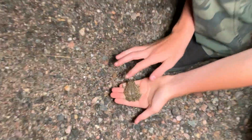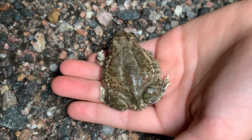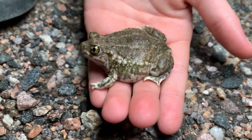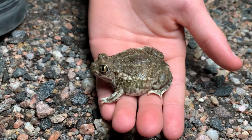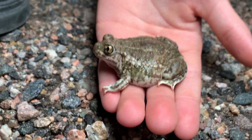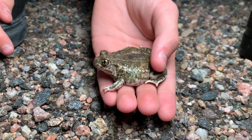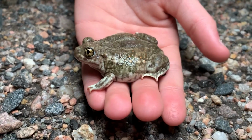All right, well, the tides seem to have switched because that is, what's this, number 5 right in a row? Our 5th Plains Spadefoot right in a row. This one possibly the biggest I've ever seen. That thing is large and real chubby. Toads are awesome. This video is going to do bad because there's not a ton of snakes in it, but that thing is so cool.